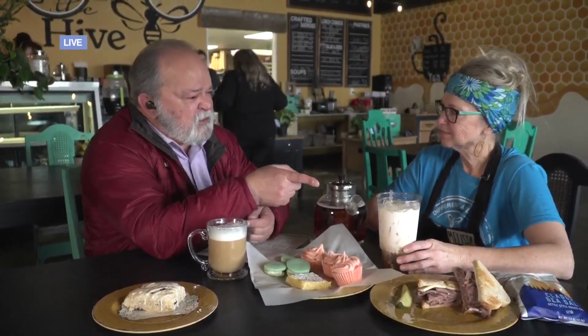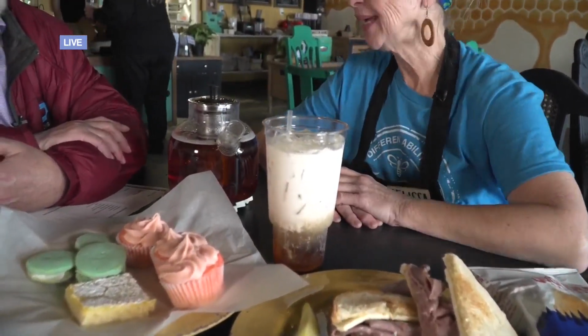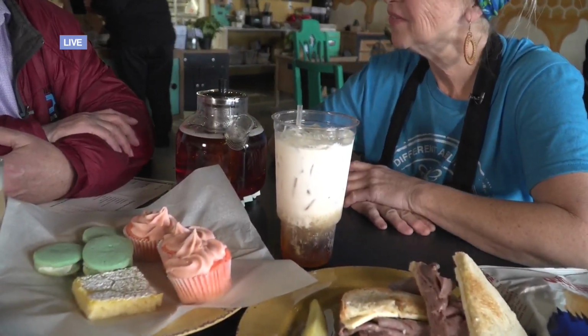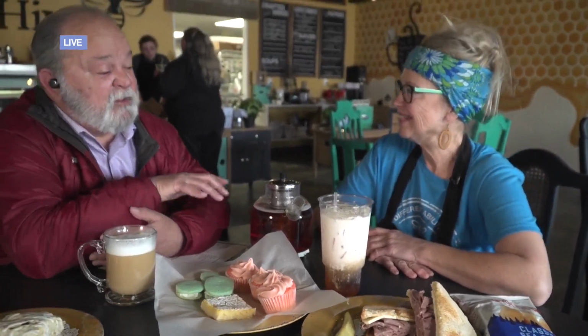You have your hand on something new, is that right? Yes. This is our signature drink here at the Hive. It's called the Queen Bee. It has a cream soda base, some cream in it, and some honey flavoring. It's very good, so you can try that. I like the cream soda base. You don't find that around too much anymore. No, so we like that.